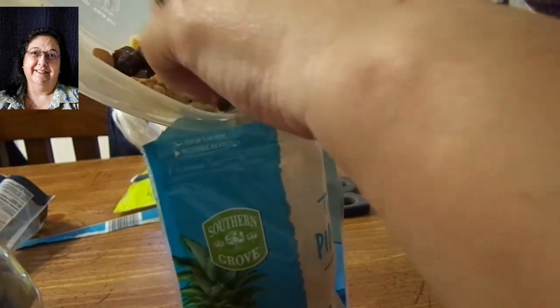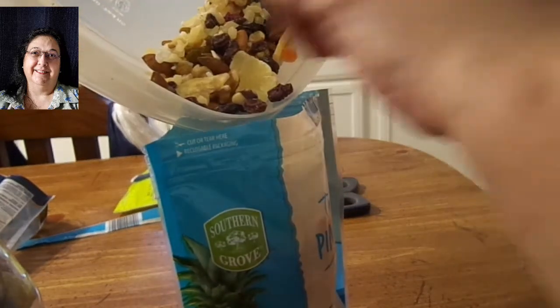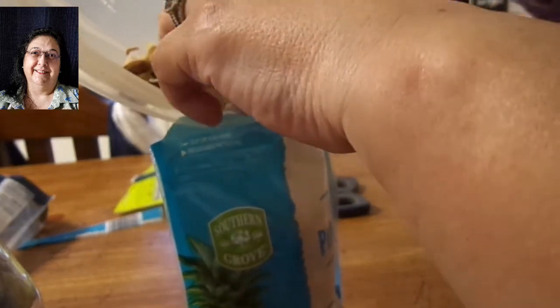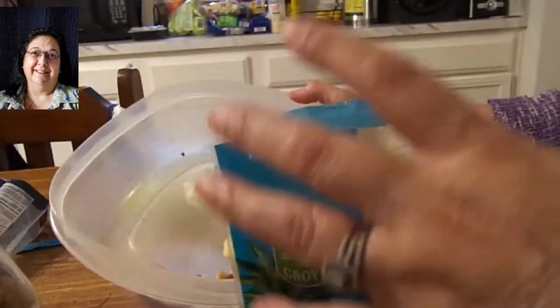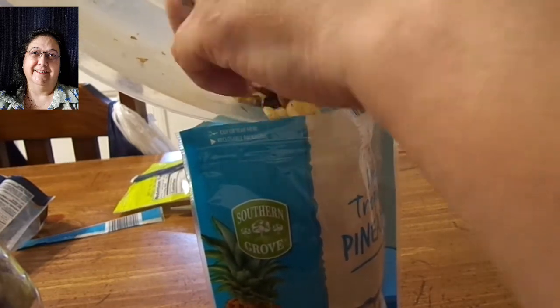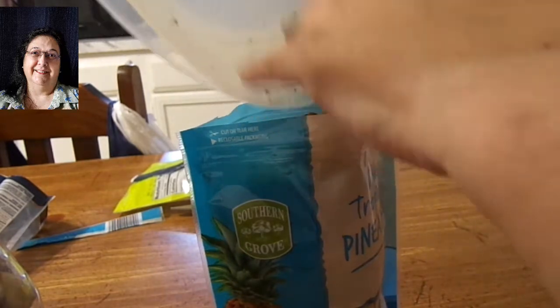So I'm just going to pour this in here. And I don't care what the container says because I know this is something that I just made myself. I just created my own trail mix with store-bought items. I'm going to pat it down because I'm trying to get the last little bit to fit in the same container. I don't want to use another container if I can help it. Good, I have just enough.